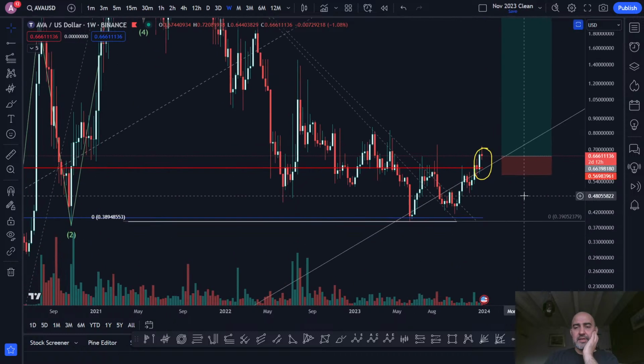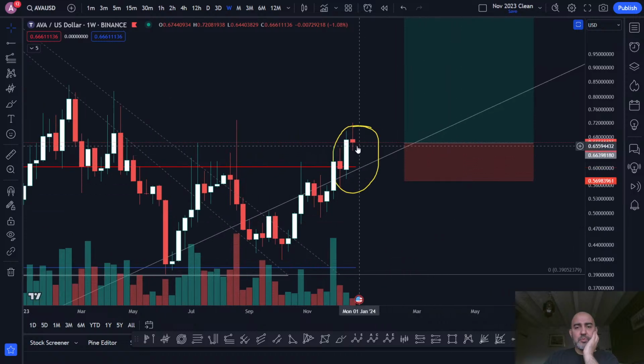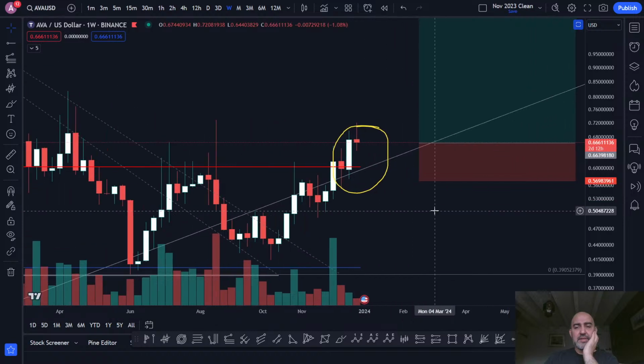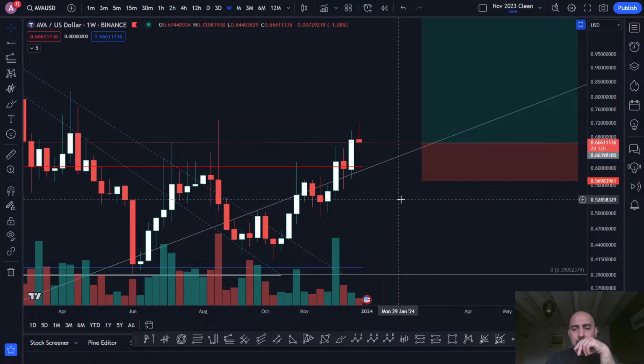Look at that. And then when you look at the candles, look at that weekly candle. That was a weekly candle that closed higher than the previous week. This week has come in to back test the previous week. See? We're coming in to back test. That's pretty good, no? Let me show you more clearly.